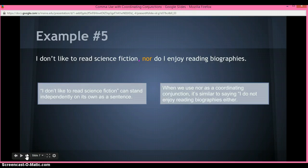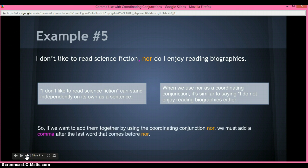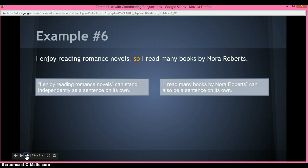I don't like to read science fiction, nor do I enjoy reading biographies. So same example here, we have 2 independent clauses. They each have a subject and a verb and could stand alone, but if we want to combine them together using our coordinating conjunction nor, we just have to add a comma before nor.